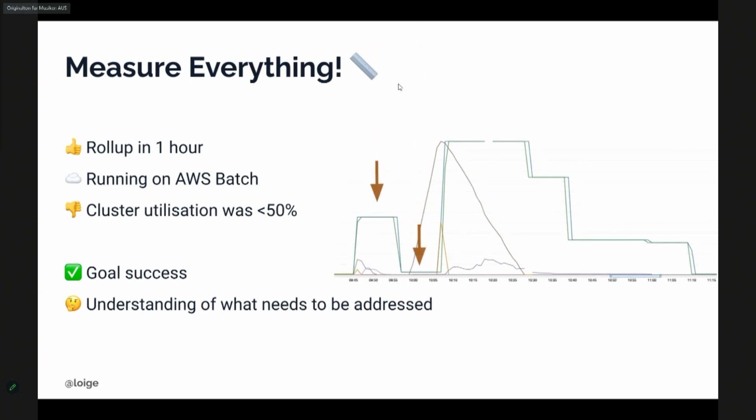And if you see in this graph, the green line there is the average of the CPU utilization across all the instances in the cluster. And you can see that here we have moments where we hit 100%, which is great, but we also have moments where we are very close to 0. And then overall, we are probably below 50% on average. So this is not great at all.